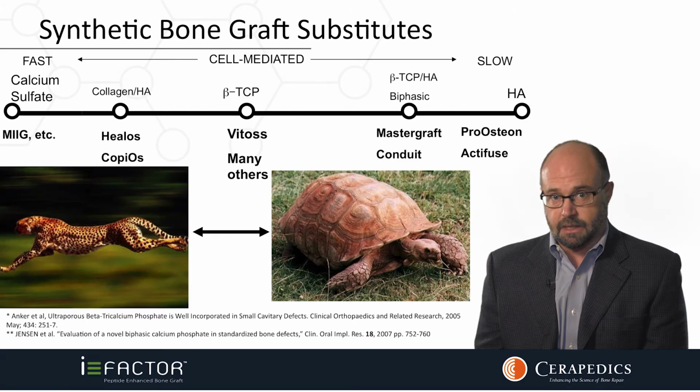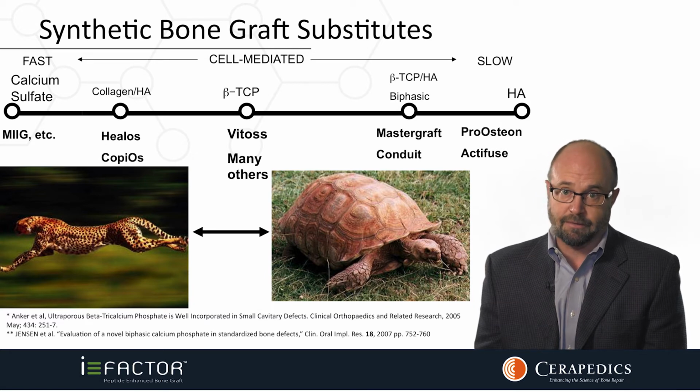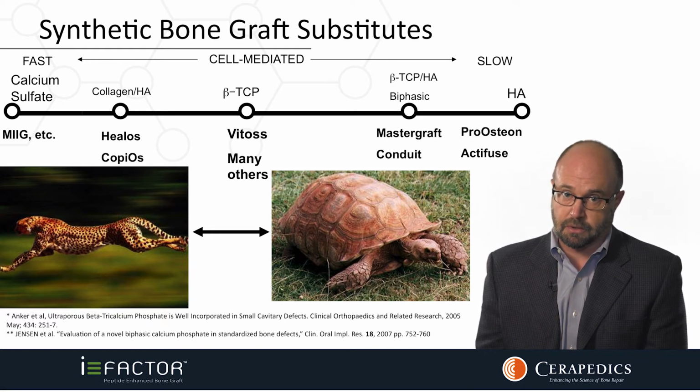The next category I'd like to discuss are the synthetic bone grafts. Now, this is the most numerous category of products commercially marketed in the United States, with well above 200 products currently cleared through the 510(k) process by the FDA. So this category of products encompasses a number of different chemistries, structures, delivery form factors, etc.